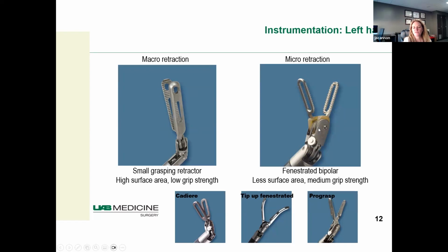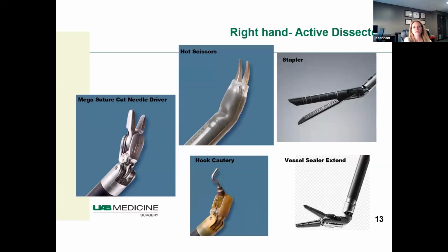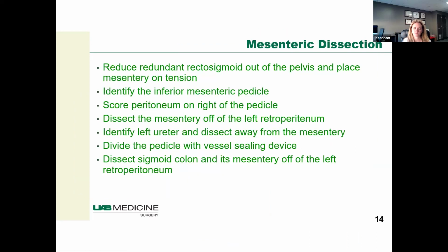And then my number 2 is going to be the fenestrated bipolar or the force bipolar. I choose these 2 instruments because they have very opposite characteristics, so they complement each other well. The grasping retractor is a smaller instrument, and it's going to be better for your fine dissection, and it also has a lot more grip strength, so it will hold things more firmly. And then my right hand will be whatever my active dissector is. I do the vast majority of the pelvic dissection with scissors, so that we're doing a sharp dissection, not a blunt dissection, in our TME plane. That's also where my vessel sealer will be and where my stapler will be.